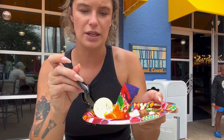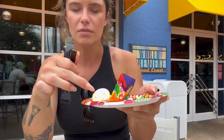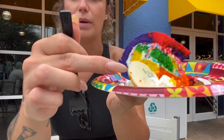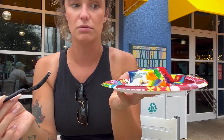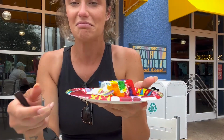I like this. Let me try this icing on the outer edge. This is whipped cream down here. Sorry, my camera's not focusing. But this is all whipped cream down here. And then the medallion, again, is just a piece of white chocolate with a little paint over top. But this is good.